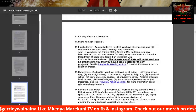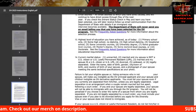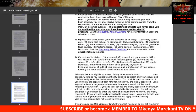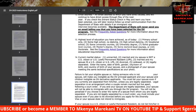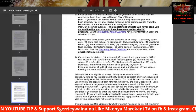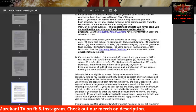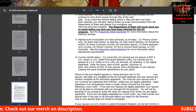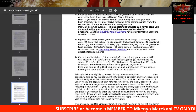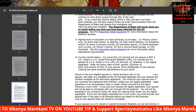Number 13 is the highest level of education you have achieved as of today. If you ended in primary school, just write that. Some high school, just write that. No diploma, high school diploma. Vocational school is like a special training, like maybe carpentry or tailoring. That's what we call vocational training. Some university courses, some university degree, because you can do university courses and not do the full university program, so you have to note the difference. Some graduate level courses also, or a master's degree. Some doctorate level courses, notice the difference. There are doctorate level courses, which is not the full doctorate. Notice the difference.